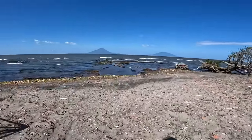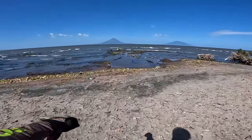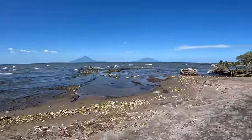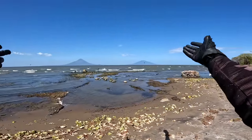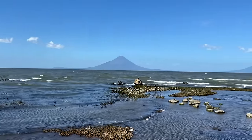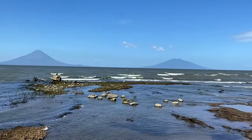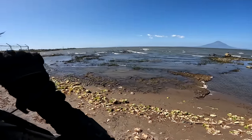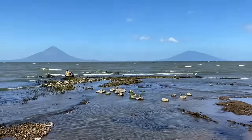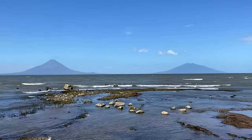Wow, look at this lake. But not only the lake, but look behind the lake, or in the lake. It's like two crazy giant volcanoes. Wow, that's a crazy view. It's so incredibly beautiful. I would like to go for a swim as well. I can see people swimming here. Yeah. Wow. What a place, incredible.